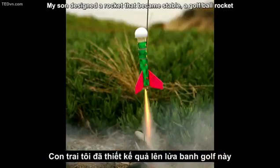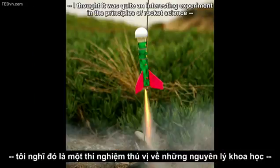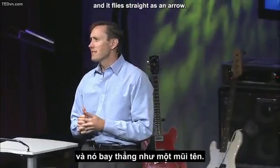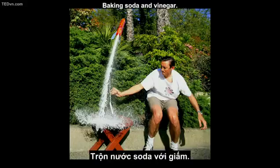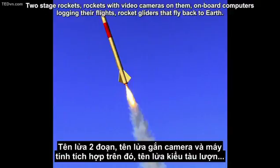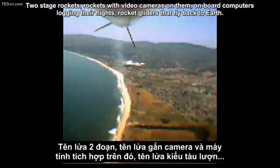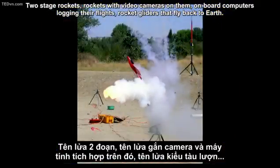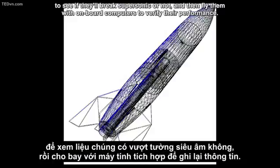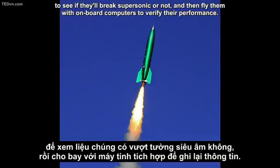My son designed a rocket that became stable, a golf ball rocket. I thought it was quite an interesting experiment in the principles of rocket science, and it flies straight as an arrow. Baking soda and vinegar. Night shots are beautiful, piercing the Big Dipper and the Milky Way. Two-stage rockets with video cameras on them, onboard computers logging their flights, rocket gliders that fly back to Earth. I use RockSim to simulate flights before they go to see if they'll break supersonic or not, and then fly them with onboard computers to verify their performance.